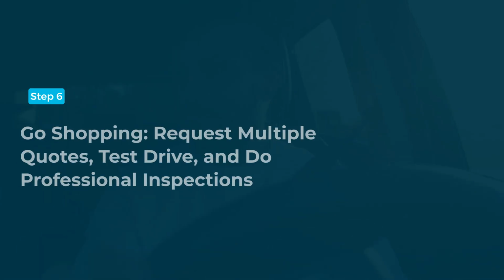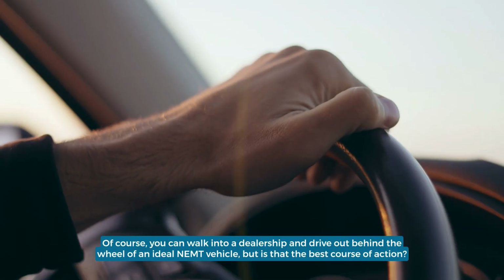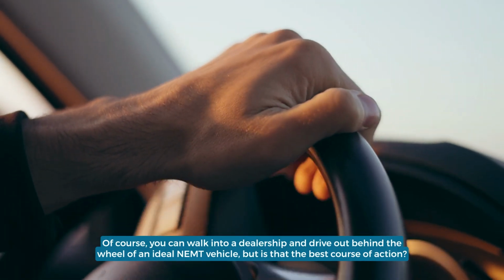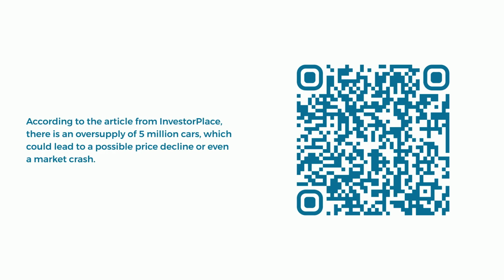Step 6. Go shopping. Request multiple quotes, test drive, and do professional inspections. Of course, you can walk into a dealership and drive out behind the wheel of an ideal NEMT vehicle, but is that the best course of action? We would recommend patience. According to the article from Investor Place, there is an oversupply of 5 million cars, which could lead to a possible price decline or even a market crash.